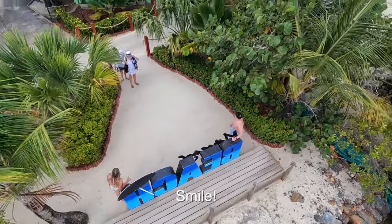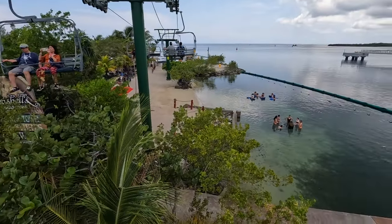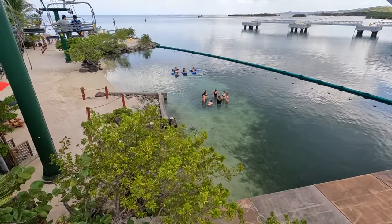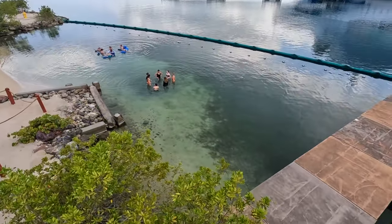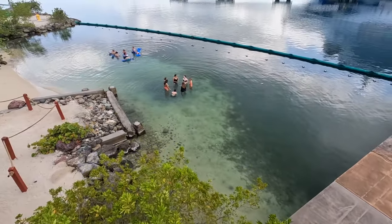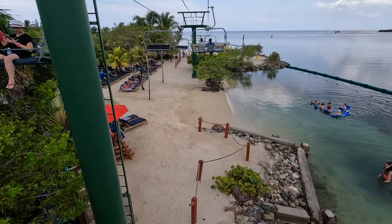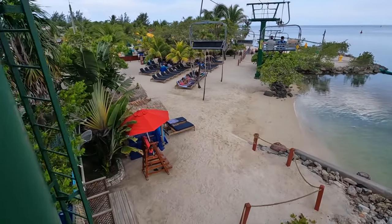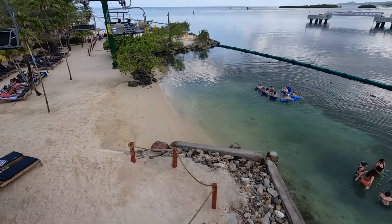Smile. Well, we're almost done. These people are still here in this ring, circle. And those people are in that circle. That water doesn't look that great, right? I know this is like some private area where you pay to get over here. Better lounge chairs, definitely. That water, not good.